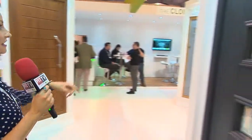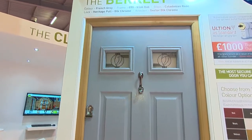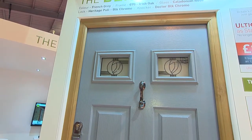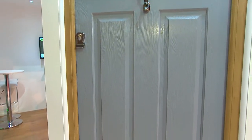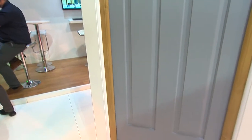Brilliant. So what other jazzy doors have you got to show us then? Which is your particular favourite? We've got that one, which is the Berkeley. I like this one. This is nice. This is a little bit different to ones that I've seen before with the two glass panels at the top. Yeah, so solid timber core. Got a 1.5 U value. Passes all the building regs. But more importantly, the design led. They look good. The colours are nice.